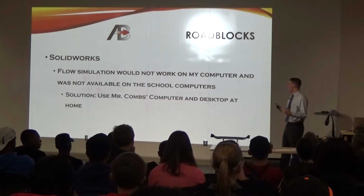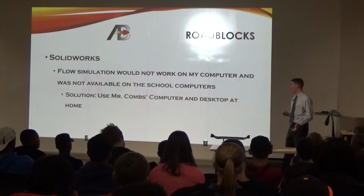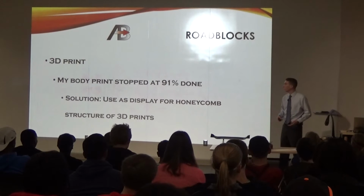But eventually I figured it out. Only a few computers were able to use it, and I was able to do my tests on those. With 3D printing, there are always going to be issues. Some of my classmates have had issues too.